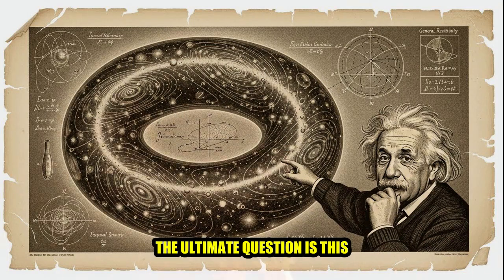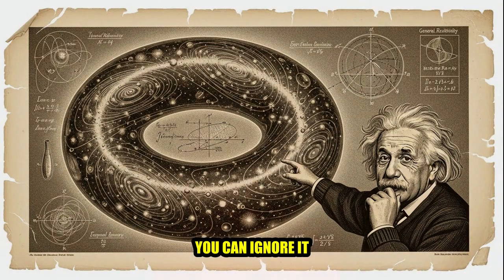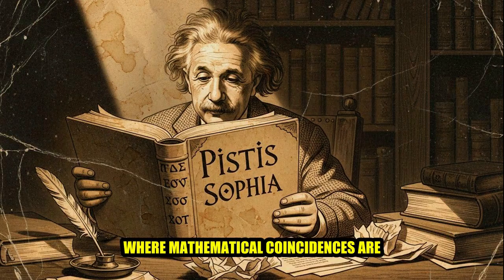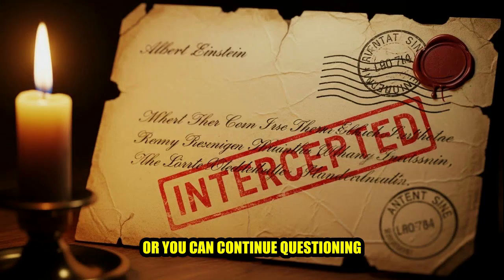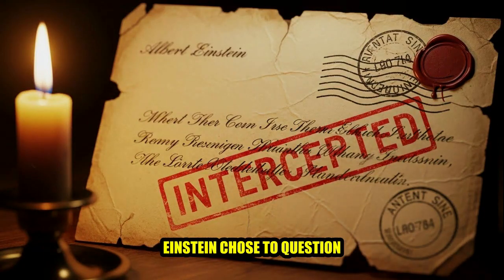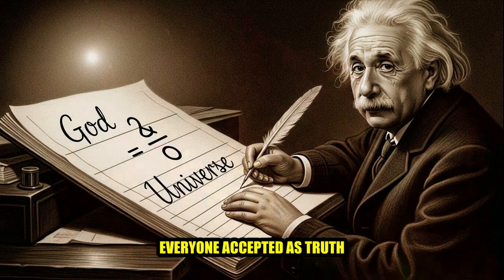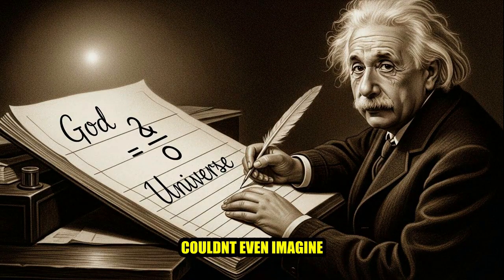The ultimate question is this: what do you do with this information? You can ignore it. Retreat back to the comfortable version of history, where the pyramids are just large tombs, where mathematical coincidences are, well, just coincidences. Or you can continue questioning, investigating, connecting dots that official history prefers to keep separated. Einstein chose to question. He spent his life challenging what everyone accepted as truth. And because of that, we understand the universe in ways our grandparents couldn't even imagine.